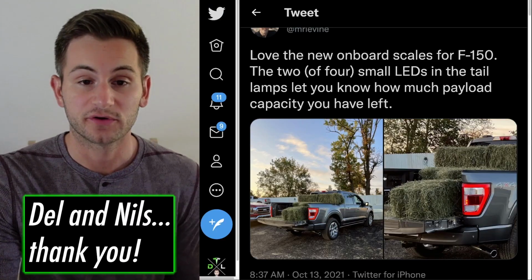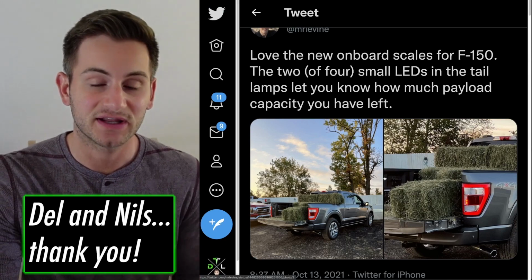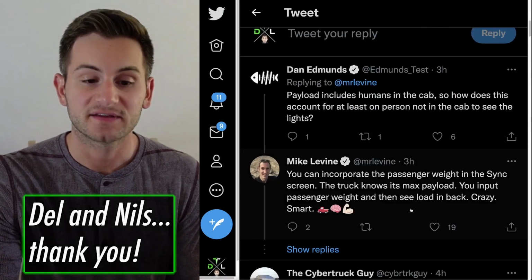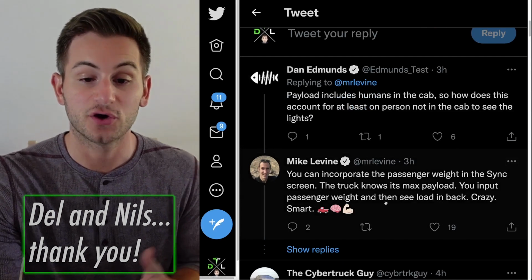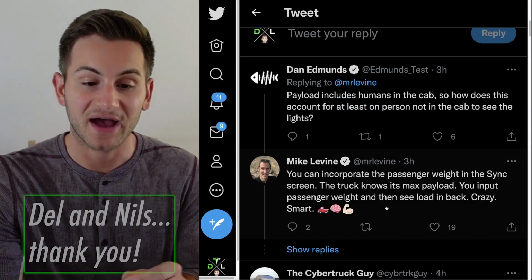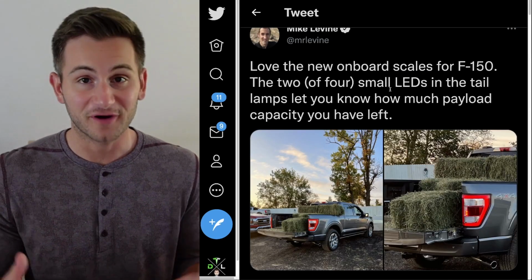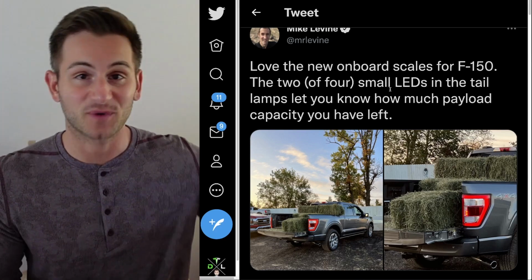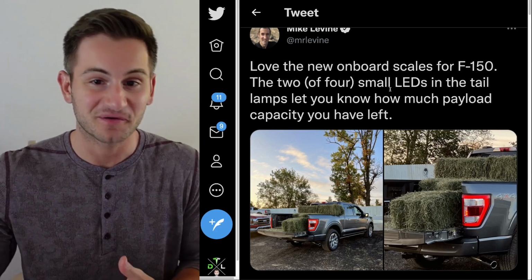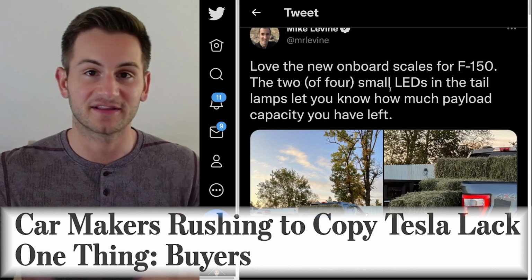Now, in case you're wondering, well, what about the people or the passengers? Because that is indeed included in total payload capacity. Mike said you can actually incorporate the passenger weight in the sync screen. The truck knows its max payload, you input the passenger weight, and then you see the load in the back. Crazy smart. So very well done by Ford. I think this is an awesome feature, and honestly, hopefully Tesla swipes this one or something like it from Ford, just like every other automaker has done from Tesla for seemingly the last 10 years.